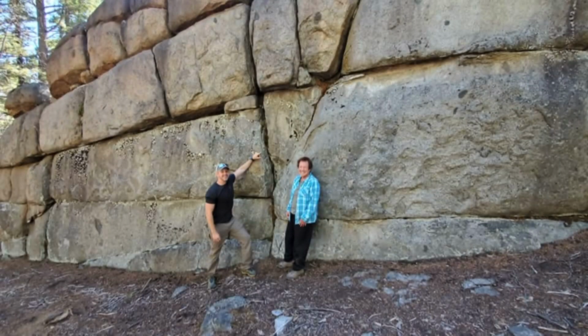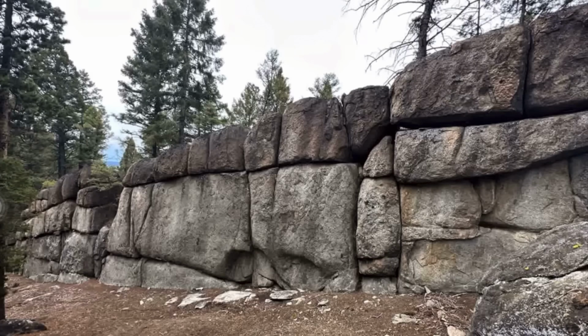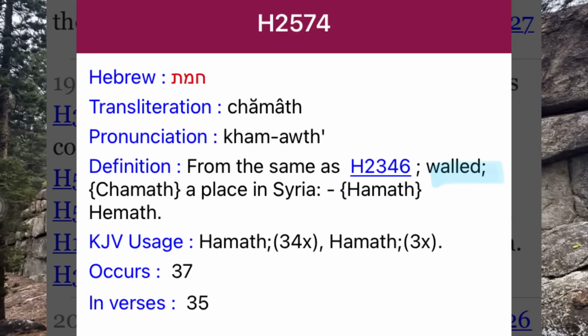Now, my theory is that these structures were built by the great Hamathite people. The people of Hamath were a Canaanite people who lived north of Israel. So, with that being said, since Montana is north of Israel, since this Sage Wall is north of the Holy Land in Western North America, my theory is this is a remnant of the ancient Hamath the Great. Scripture says that Hamath was basically a great and walled up empire, and this would fit that description.